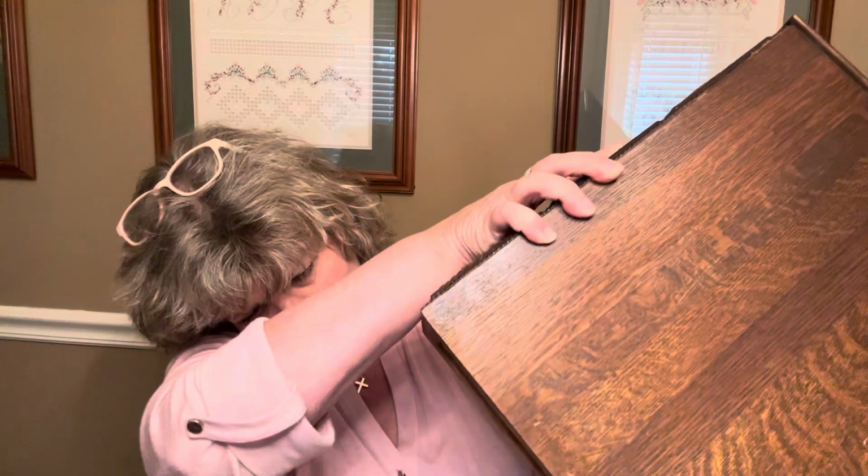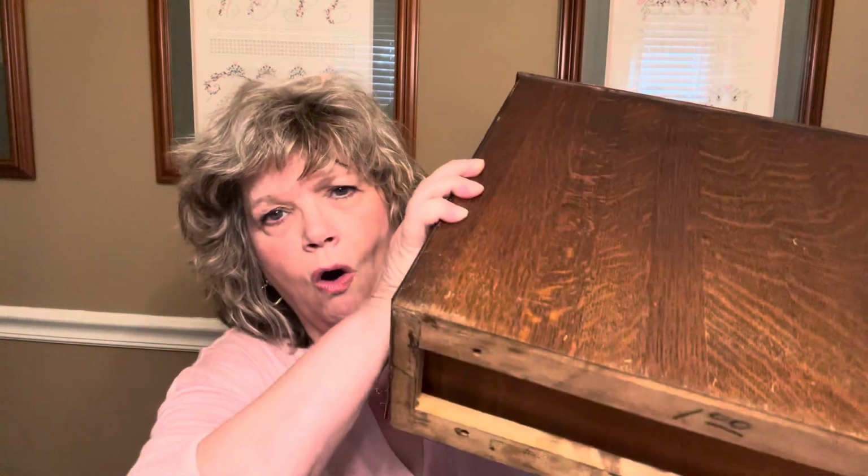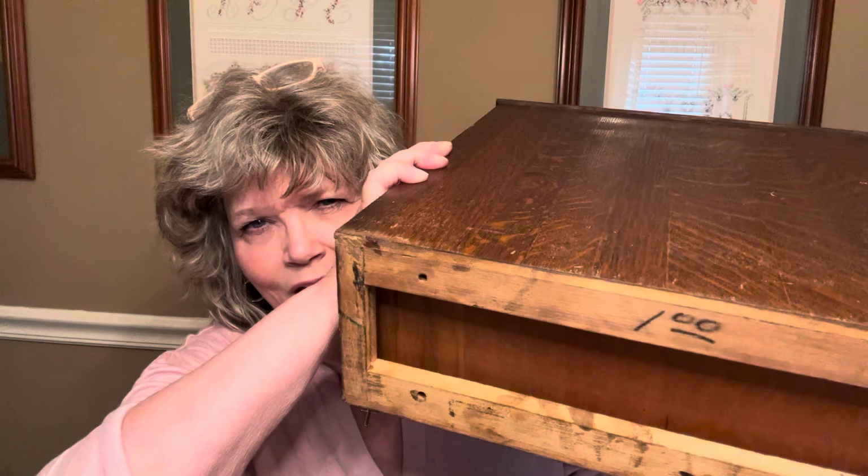I know I either got them for free or for very little. There's a $1 mark on the bottom of this, so I don't know if that's from where I purchased this, or, see the $1? Or if somebody else had purchased this and then they gave them to me, but it's missing the top, of course, because this was part of a cabinet. So I wanted to make this to put on the top of my piece.